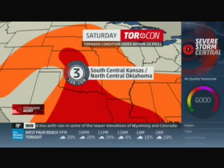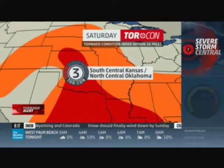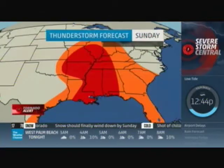And there are those Torcon values again for Saturday now. South central Kansas, north central Oklahoma. 3 out of 10 there are showing up there for you. So again, we're right in that 30% chance of a tornado within a 50-mile radius.